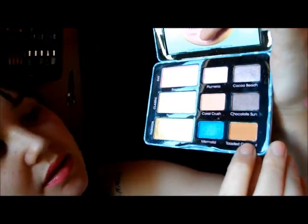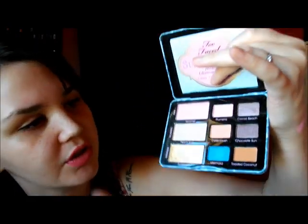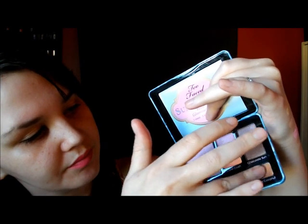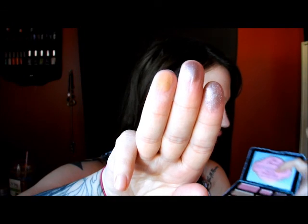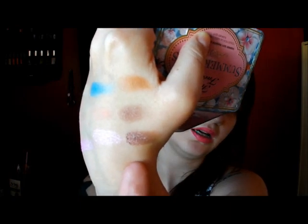So, there's that. Now we're going to do Toasted Coconut, Chocolate Sun, and Cocoa Beach. Toasted Coconut is a matte. And then Chocolate Sun and Cocoa Beach. There they are. They're more of your neutral ones. And they're here on this side. The top is Toasted Coconut and then Chocolate Sun and Cocoa Beach at the bottom. Bad swatching. Anyway, that's what this one looks like. Hopefully Sunbeam won't fall apart more on me since I dropped it. Bad me.